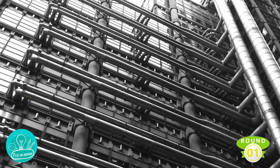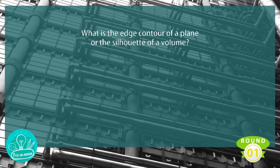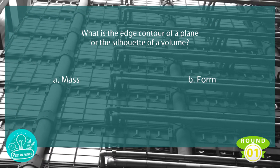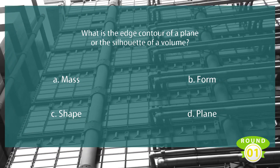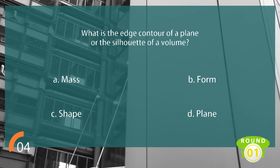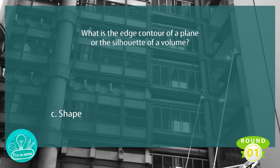Question number 4. What is the edge contour of a plane, or the silhouette of a volume? Is it A. mass, B. form, C. shape, or D. plane? Pick an answer. The answer is C. shape.